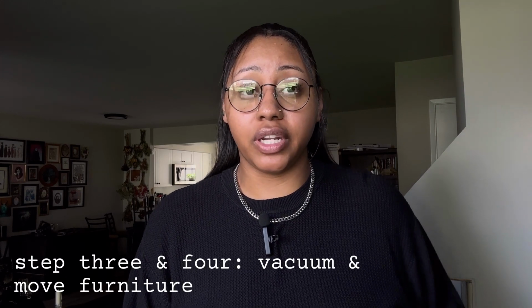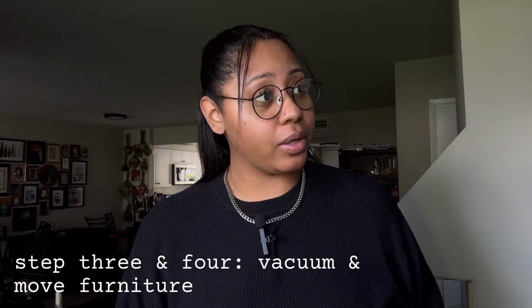Okay, so technically step 3 and step 4 was to vacuum underneath the furniture and move the furniture around. However, I didn't film any of that because I forgot. You know how when you just fall into a rhythm of cleaning? So at this point, it's very important for me to do something that I've forgotten to do all day long. I need to eat. Just like you can't get tattooed on an empty stomach, you cannot tattoo on an empty stomach. You gotta eat something. So I'm gonna go find a snack.